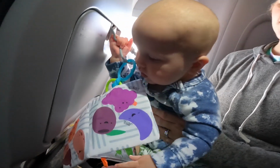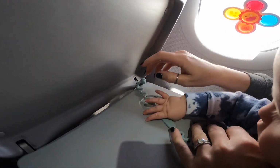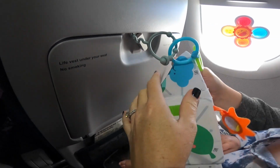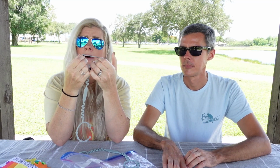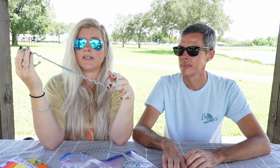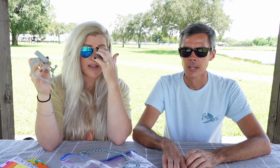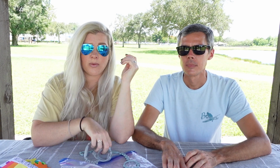It's like a little tether. Yeah, it's a little tether, basically. So I hooked one end to the book and then one end to the tray table, so he was able to play with it, and anytime he threw it, it wouldn't go very far. It wouldn't even hit the ground. And then there's even one that fits around a bottle. So if the baby's having a bottle on the plane, you can also tether it, and it's not gonna fall on the floor and get dirty. So these things are great. I use them at home even. Hook them to the stroller if you're out. Things are not gonna go very far when they throw them.